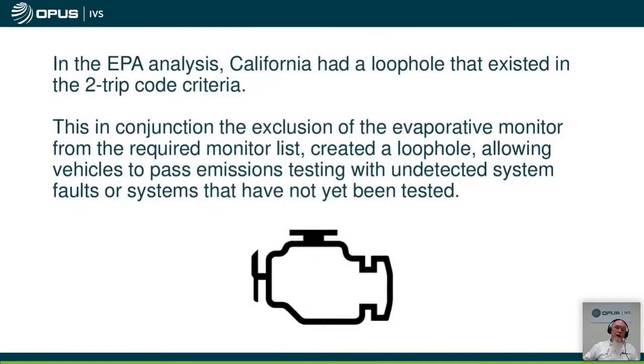In the EPA analysis, California had a loophole that existed in the two-trip code criteria, and the exemption of the EVAP monitor, allowing vehicles to pass emissions along with undetected system faults or systems that had not yet been tested. So this increased the tailpipe emissions and also decreased the fuel economy, which was counterproductive to what EPA and CARB had in store for us. The evidence generated from IUMPR, the in-use monitor performance ratios, we'll talk about a little bit, but that's a whole other subject matter. That's another webinar that we'd have to get involved in.